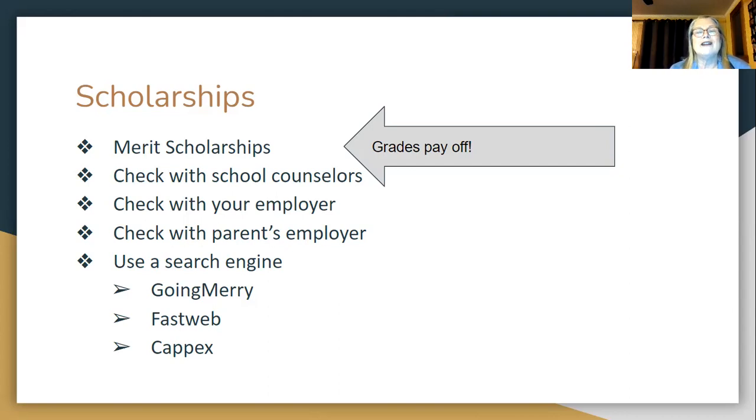Then use search engines, and there are a lot of search engines out there, and they do not give the same results. So you might want to sign up for 2 or 3. I've listed my 3 favorites here: Going Merry, FastWeb, and Cappex. They do a really good job. They ask a lot of questions, but it's in an effort to narrow that search so that you only get lists of scholarships that you would really possibly qualify for. Scholarships take a lot of work. They take a lot of time. So make sure you put in the time to get those scholarships.